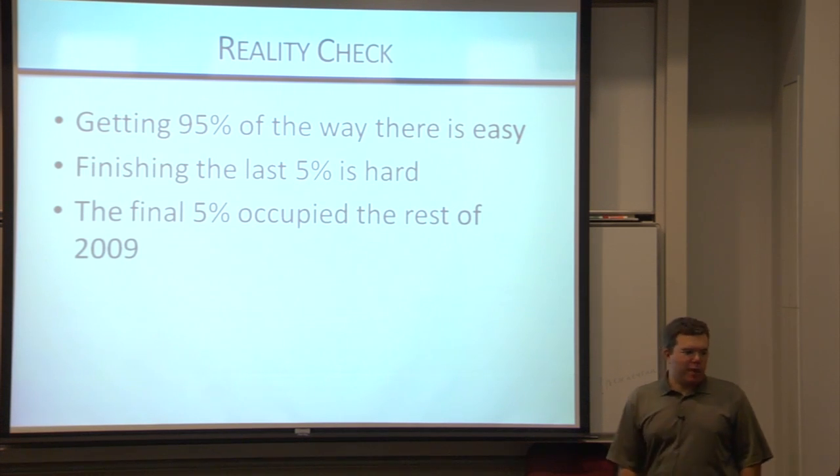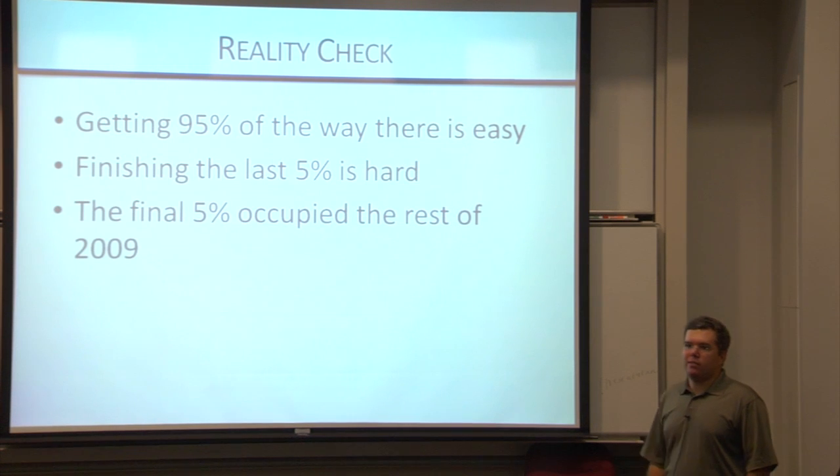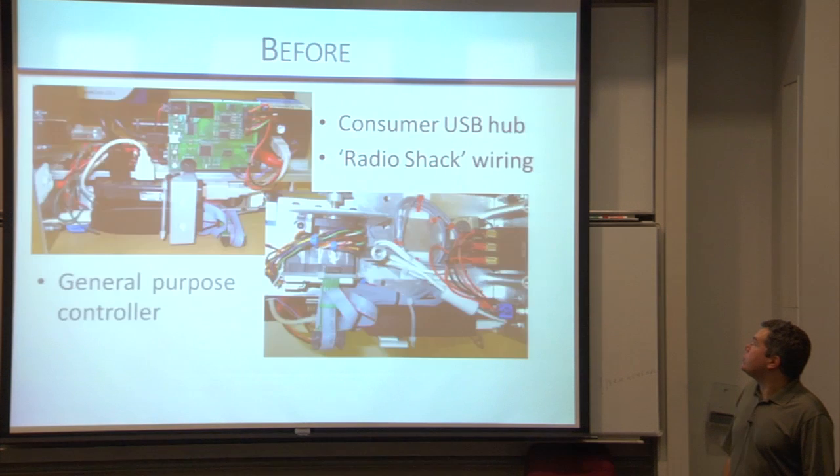And in fact, the final 5% of this occupied the entire rest of 2009. So building the scanner, inventing the entire technology took me about 3 weeks of long hours over Christmas. And then the entire rest of 2009 was spent fixing all the problems that the 3 weeks had introduced.